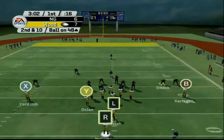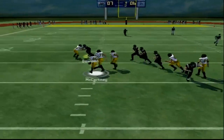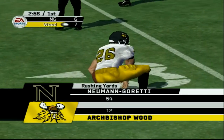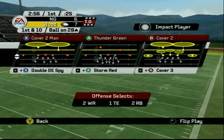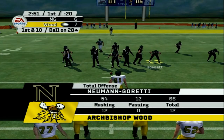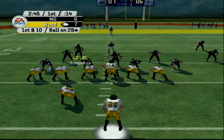Ball right around midfield. They line up in an I. They go with a toss. Singleton with a takedown and a huge run by the tailback. This guy's always had outstanding vision, but it seems he's got some incredible quickness as well once he gets into the open field. Boy, you're right. This kid showed me he's a great-looking athlete. First and 10. Ball on the 28-yard line.